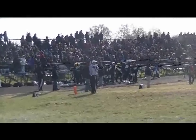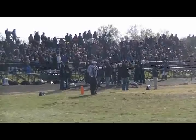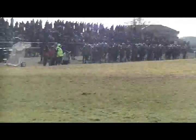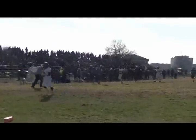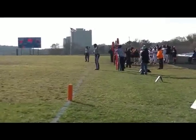Gonna blow it in a second. 5, 4, 3, 2, 1. Blow the whistle. We're inside 60 seconds as we should be. And he puts it on this side. Into the end zone. We're going to signal touchback. Here we go. Sideline looks good, gentlemen.